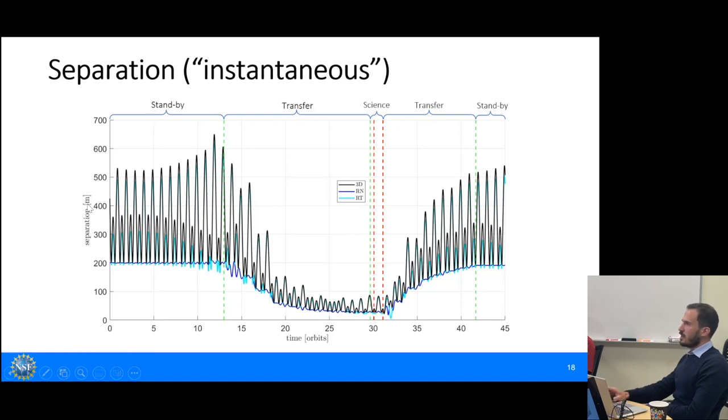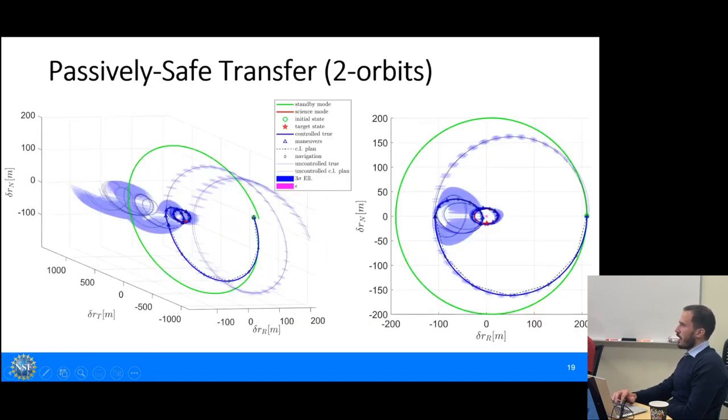On the other hand, from a fault tolerance perspective, what you would like to have, and this is actually a sample transfer that connects to what we were saying before. The bold blue line is the control trajectory, which transfers from standby, which is the green line, to science, which is this orbital configuration here in the center.